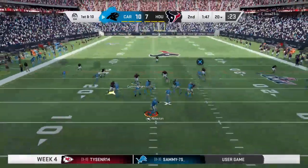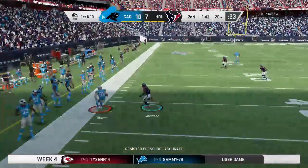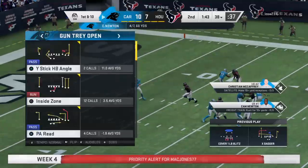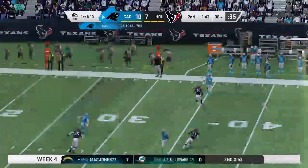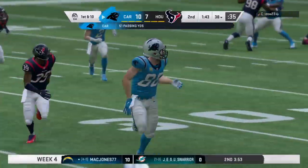Now a first down throw for Newton. And this is caught. It's Greg Olsen. And he takes us beyond the 35 before going out of bounds. An excellent way to start the drive there, 18 yards.